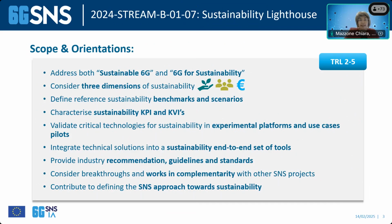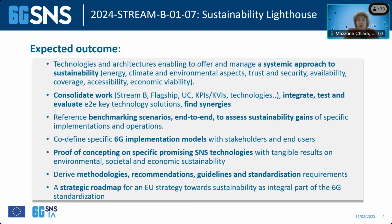towards sustainability. The expected outcomes are technologies and architectures which can be plugged in and can constitute the systemic approach to sustainability, which considers energy, climate, environmental aspects, but equally trustworthiness. We've heard about this in B-08, security from B-04, but equally availability of those technologies, coverage, accessibility for more societal impact, and last but not least, the business models and economic viability.